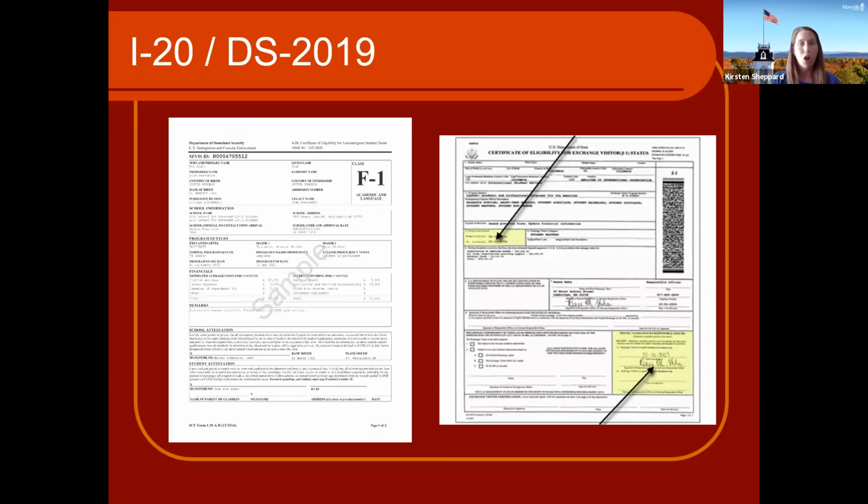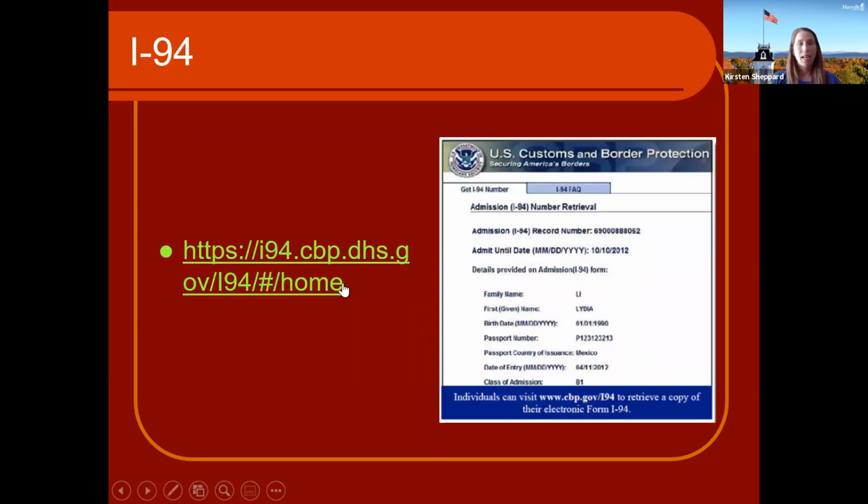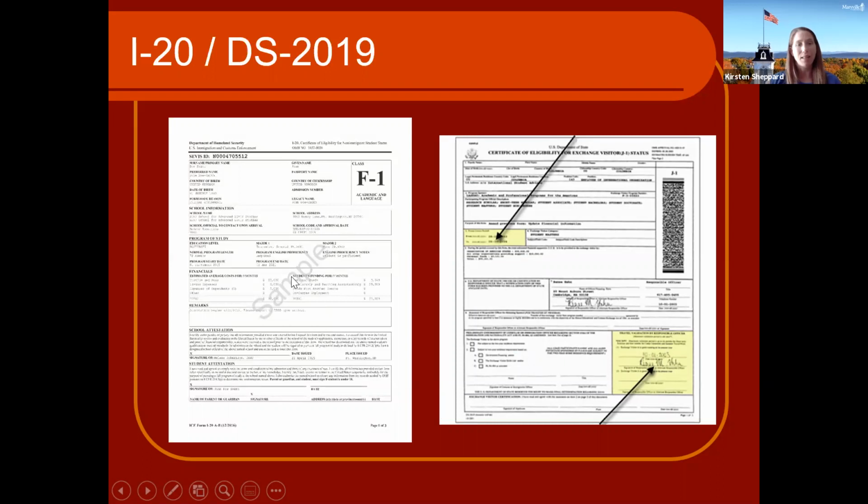International students at Maryville College come on either an I-20 or a DS-2019. These are the immigration documents that track your student status. There's lots of information on these documents, but it is specific to you and it is specific to Maryville College. It does track how long you can stay in the United States, okay? So just to go back for a second, there should be an end date when your program is valid until, and that's the date you're allowed to stay in the United States until, okay?